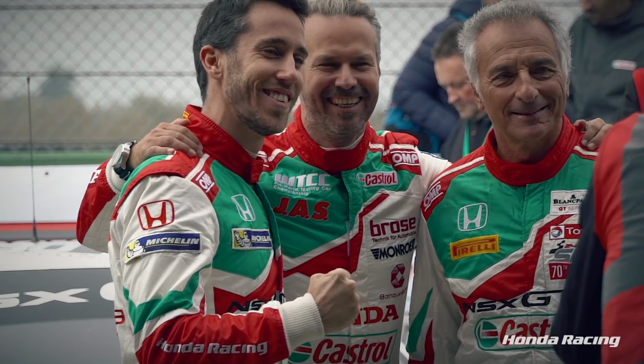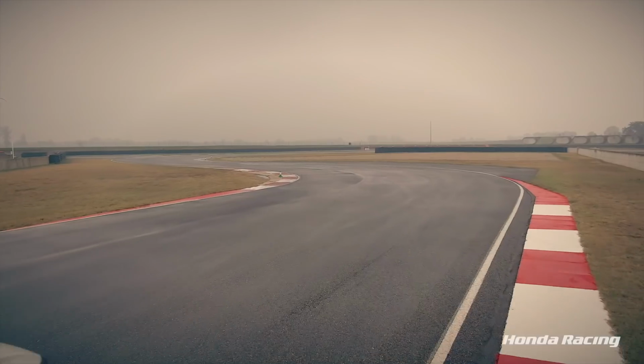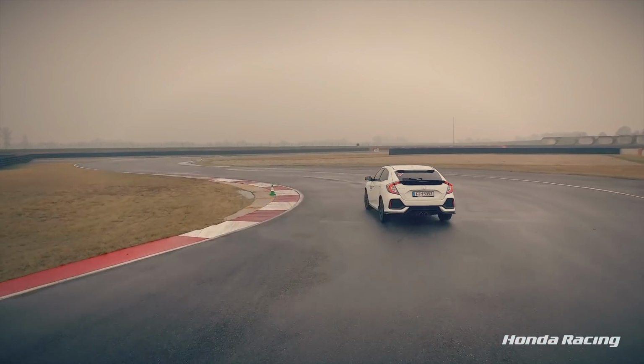Coming back after Spa 24 hours with the Castrol Honda team and the NSX GT3, it was a fantastic feeling. And apart from the weather, it is a bit damp, I think the day is going very well, and I think all the guests are really very happy to hear stories and to drive the car and to learn everything.